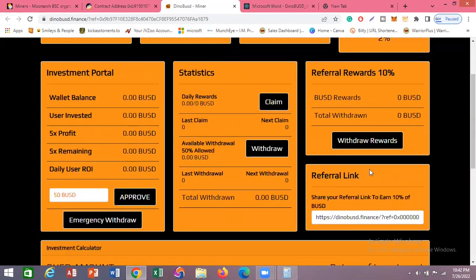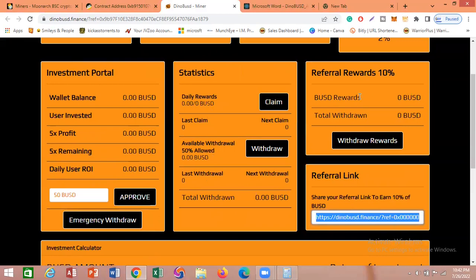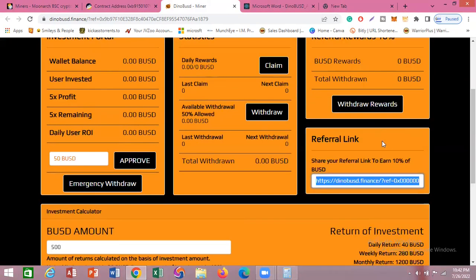Now, you can also make additional income by inviting your friends, your colleagues, your relatives, your business partners. You just take your referral link here and you give it to people. And when they join, you get 10% of their deposit, right? You can see referral reward is 10%. You keep getting that one and you can withdraw it whenever you've accumulated it, okay?